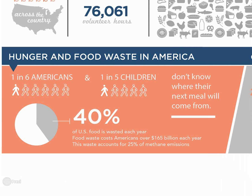Yet at the very same time, 40% of food in the U.S. is wasted each year. That's costing Americans billions of dollars in wasted resources. That's hundreds of thousands of pounds of food that's going to waste each semester that could be used and recovered and served to those who really need it.